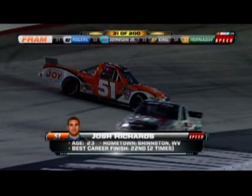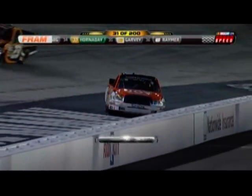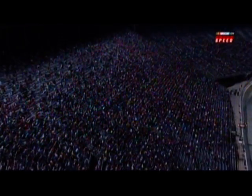I watched that wreck happen. Miguel Paludo was down on the inside of Richards. He got loose and ran into Josh. Josh was running in the 14th spot when the incident happened. Things happen quick here at the world's fastest half mile.